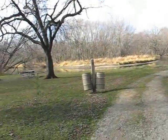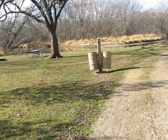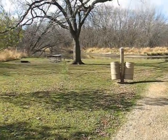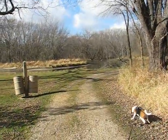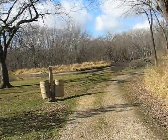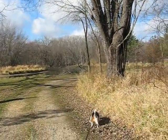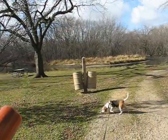This is what they call the primitive campground. I think you get a couple of garbage cans, picnic table, fire ring. Wilma, stop pulling. Nice spot by the river. And that's about it. I think the difference is you don't get electricity. Maybe the water's a little farther away.